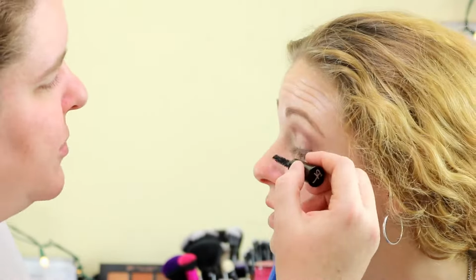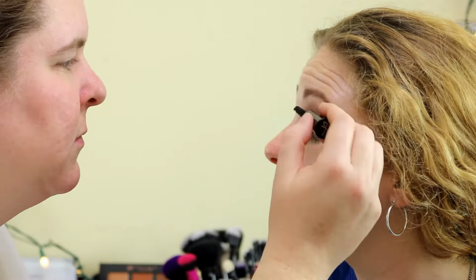Next I'm going to ask Beth to just curl her eyelashes. Oh, it's been a while since I've done this. I'm going to go in, I have this little sample of IT Superhero. Now Beth said she doesn't really like the mini mascaras very much. I don't either, but I'm going to give this a try and see if it works okay. If it doesn't, we're going to switch to a different mascara. So she's got her mascara on. We did stick with the IT Superhero mascara.